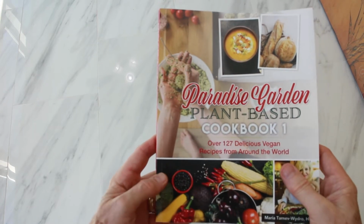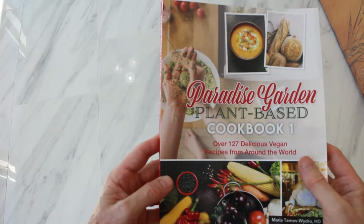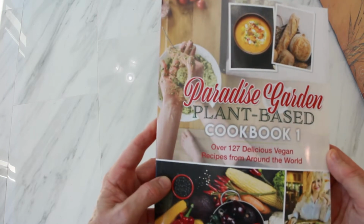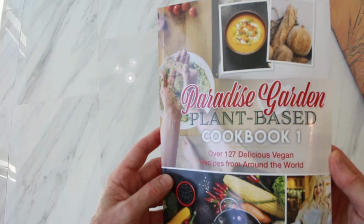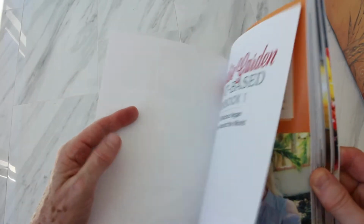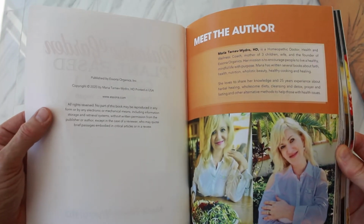Hello everyone. Today I'm going to do a quick review of the Paradise Garden Plant-Based Cookbook 1 by Maria Tarnov-Wydro. Now she has several books, cookbooks and other books available on Amazon. As we open it up we see it's full color.